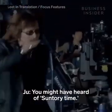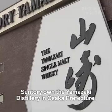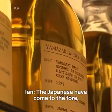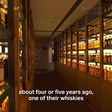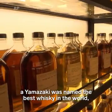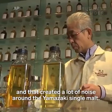You might have heard of Suntory time. Suntory owned the Yamazaki distillery in Osaka Prefecture. The rarity of their produce drove prices sky high. And the Japanese have come to the fore. About 4 or 5 years ago, one of their whiskies, a Yamazaki, was made best whiskey in the world. And that created a lot of noise around the Yamazaki single malt.